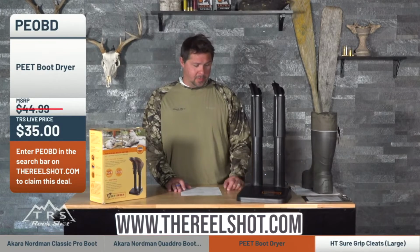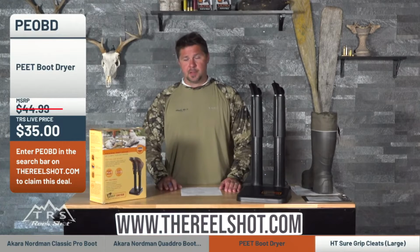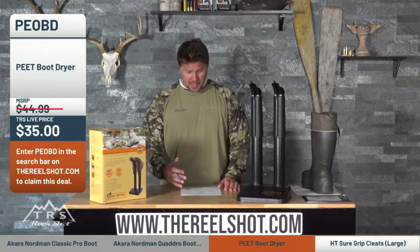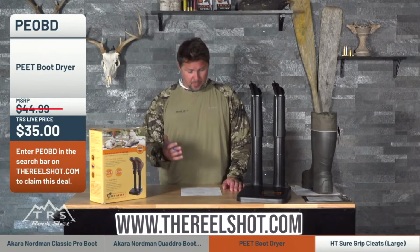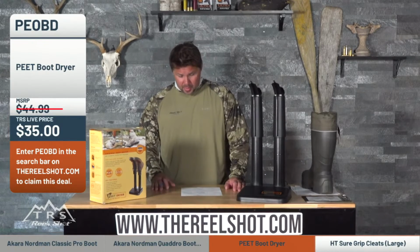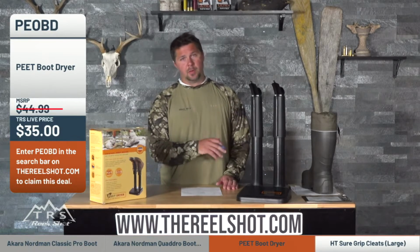You gotta add a boot dryer to your arsenal at home. If you don't have one, take advantage of the sales price here on TRS Live. $35, that's a really good price for this, especially because Pete stands behind their products with that 25-year warranty. Again, I'll say it again, it's energy efficient, it's a no-brainer. It does a phenomenal job, plus it's quiet. You don't even know it's there.